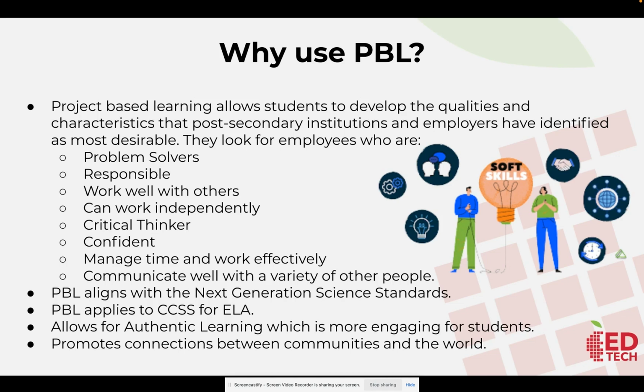They want individuals who can work independently. While a PBL does incorporate some group work, some collaboration, a lot of it has to be done independently, again, outside of the direct influence of teachers and others.